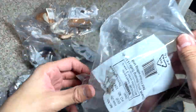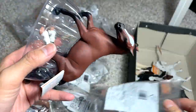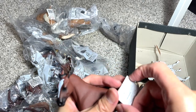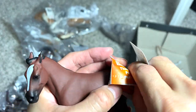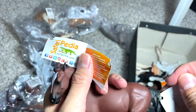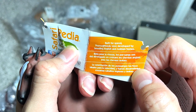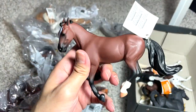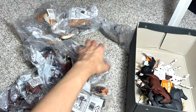Another one right here. Let's open this up. I think this is known as a thoroughbred. Let's see. A thoroughbred. Okay, really nice, interesting name, thoroughbred. Let's open this up and have a look. Built for speed, thoroughbreds were developed by breeding English and Arabian horses. Okay, interesting. But this has come off. So they are actually very, very fast horses.